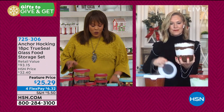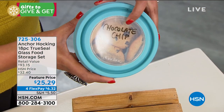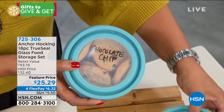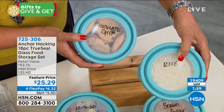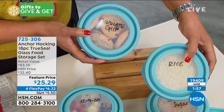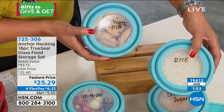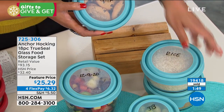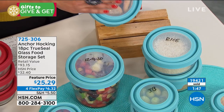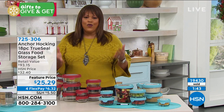The fact that when you look at all of this, I mean, you get to label your chocolate chip cookies. You know what everything is. You're going to label your rice. The dry erase marker, my son loves it because he started saying, mine, this is mine. He doesn't even put Kingston's food. He just puts mine. So you have a lot of fun with this, but if you take this to work, no one will mistake that this is their chocolate chip cookies. It's just a great gift set.